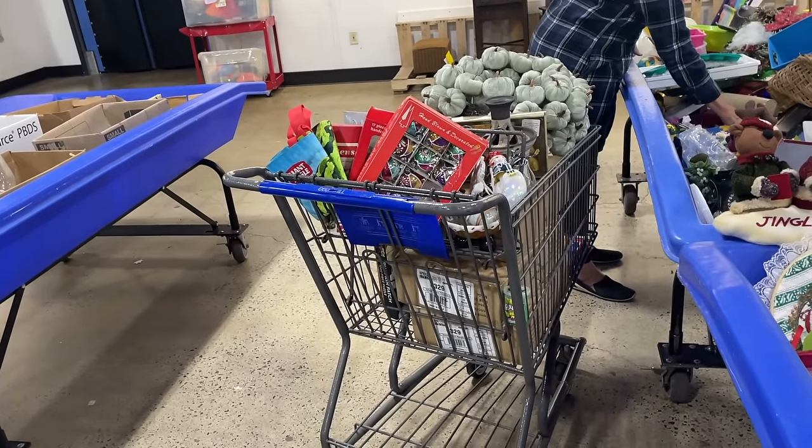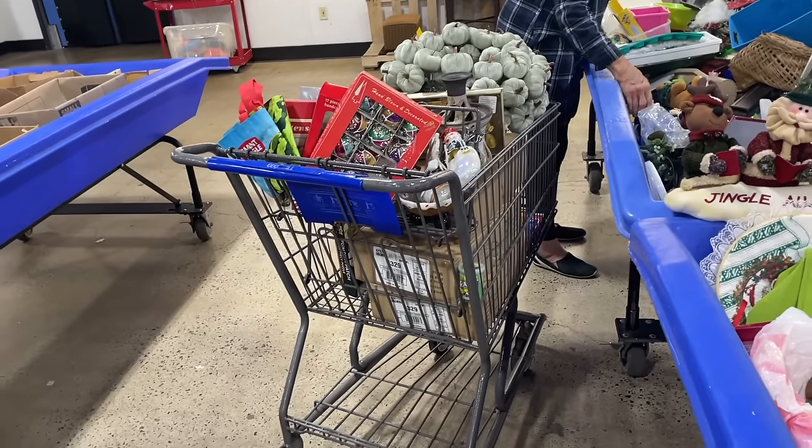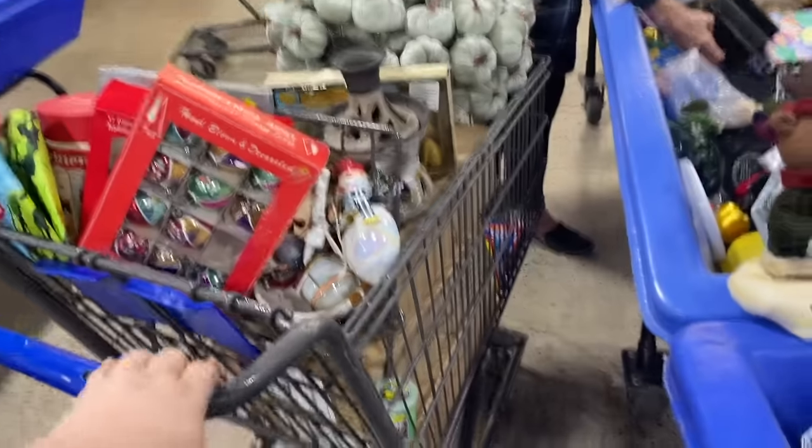Let's go back over for a second day at the bins. We're gonna meet up with my Aunt Beth and we're gonna find some great things, including one amazing thing. Mom and I have been here for half an hour and we have a full cart. I'm not gonna go through everything. I'll spotlight a couple of things.